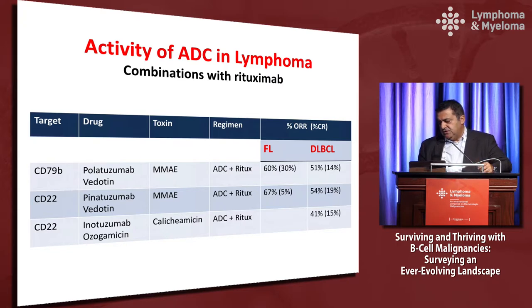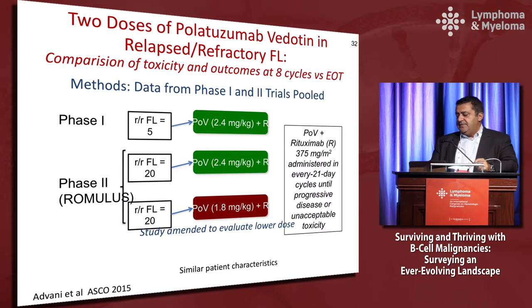conjugate. This shows the response rate with Pola plus rituximab in large cell lymphoma, 51%, and follicular lymphoma, 60%. And this is the Pina, which is CD22. Again, similar response rates, 67 and 54%. And just to benchmark it here, looking at the calicheamicin conjugate CMC-544, it's 41% as a single agent, not with rituximab.